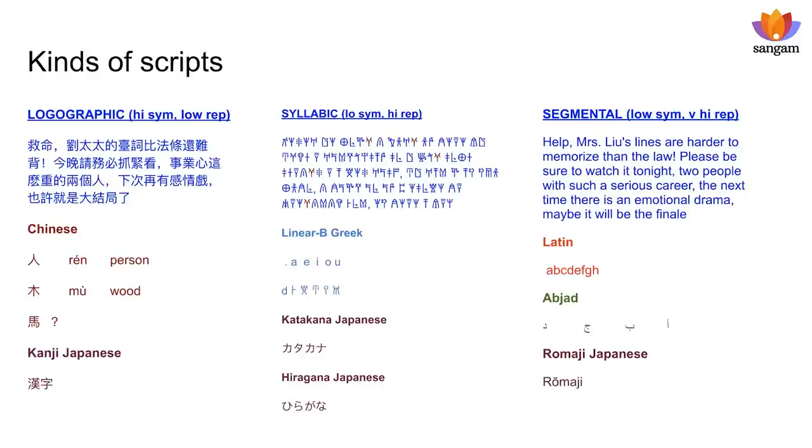And the last is segmental or alphabetic. And I have translated the same tweet into English. And what you see here is that there are a lot of overlaps. There are a lot of repetitions of symbols. It is very, very easy to see, like in memorize, there are two M's, in will, there are two L's, and so on.